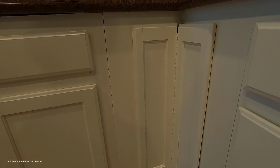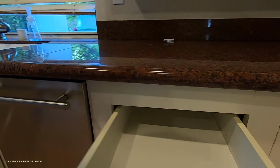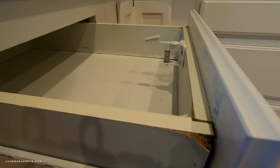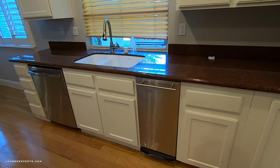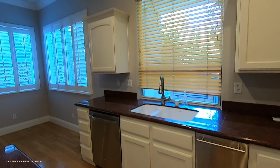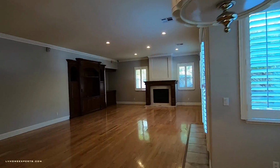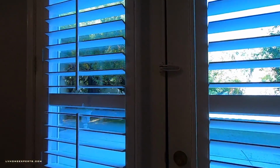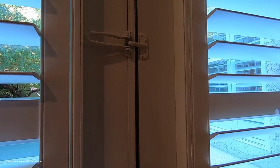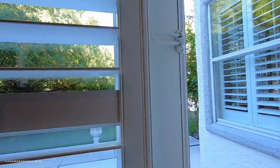Cabinets, again, all original. So as you can see, the MDFs here, how it's starting to peel off. So I'd probably exchange out the kitchen or all the cabinets. I mean, this home does have potential for the right price. But the neighborhood is where it's at. Love the neighborhood. If I had some kids, this is definitely where I would raise my kids.